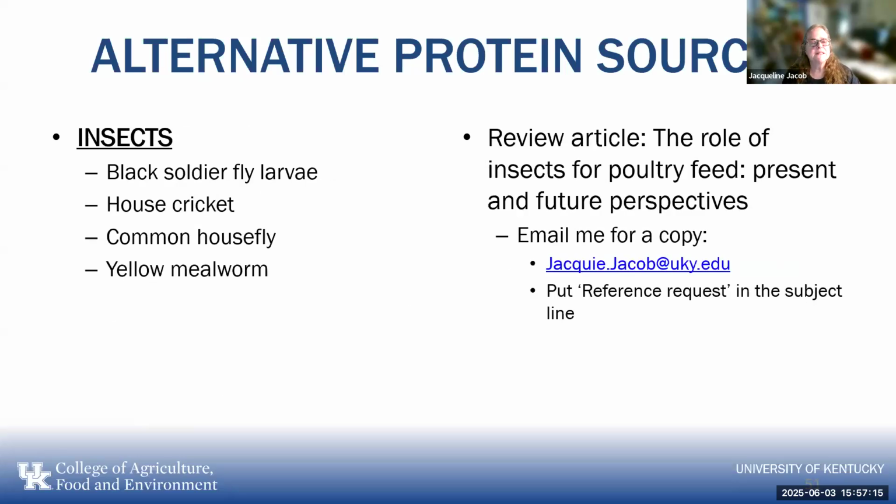Alternative protein sources. This typically was more for small and backyard flocks, but there are some that are getting more into large-scale production, black soldier fly larvae being one, mealworms being another, that are being done for large scale for sale and use in poultry feeds.